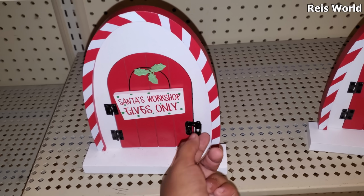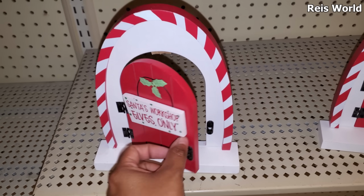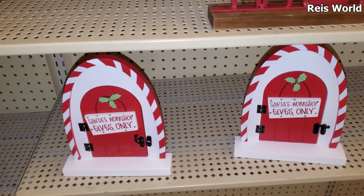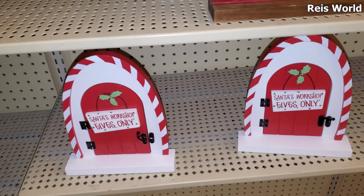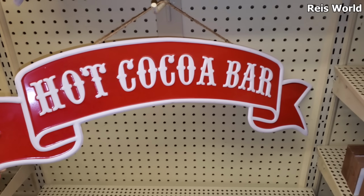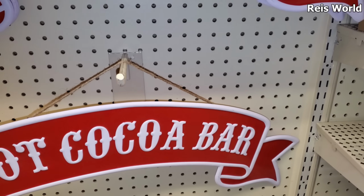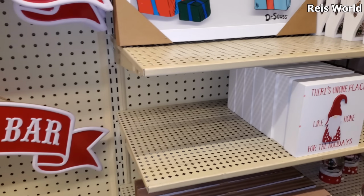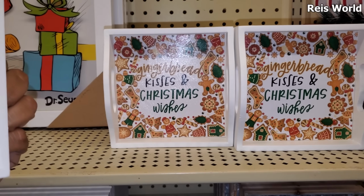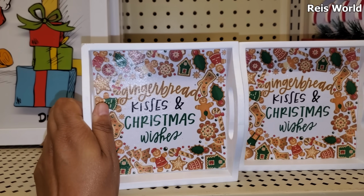That is kind of cool, right? A little door is going to actually open. It's going to be $10. Maybe make a little scene somewhere in your kitchen, or maybe somewhere by a tree. And $20 for the hot cocoa bar. The gingerbread area is going to be everyone's favorite because it's already getting crowded. Gingerbread kisses and Christmas wishes. That is $10.